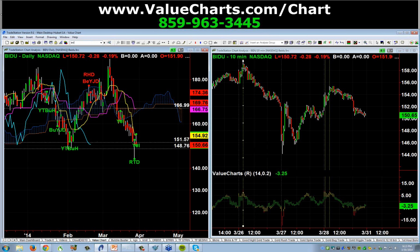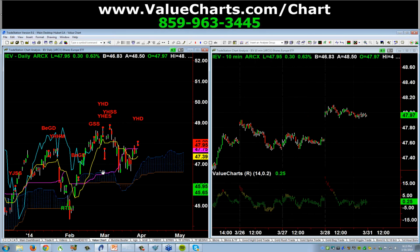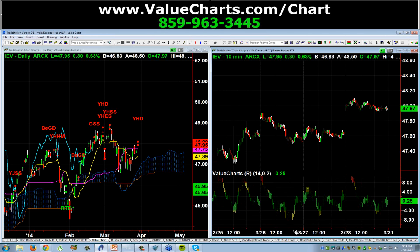IEV. IEV is a buy signal on the daily. It's above the cloud, above the purple, above the yellow. Lagging line is up. You would want to be a buyer on Friday, Thursday, Wednesday. You'd have been a buyer right here on Wednesday. See these little red tips right here? So you'd have been a buyer right here and right here. Good little buy signal. You'd probably have got in at 47.50. Now it's trading at 47.97, so good little trade.